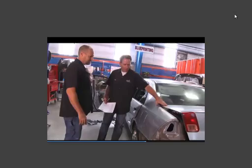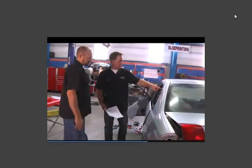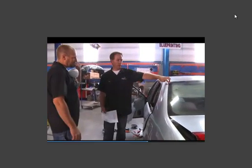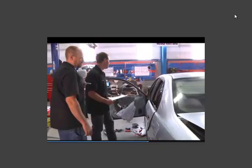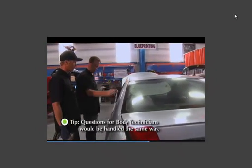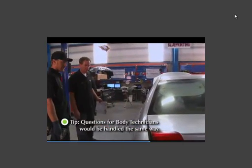Teardown is close to complete, and the blueprint techs want to be sure they have removed everything the paint department needs removed. To be sure, a paint technician is called over to review the estimate and the vehicle. In this case, he would like a few additional items removed. This is done, and these items are placed in the pan.